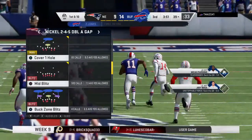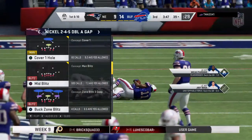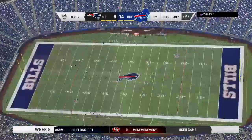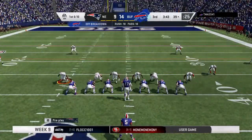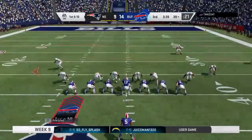Big yardage after the catch. That one winds up going for 36. 1st and 10 at the 39-yard line. So how about that for a chain mover? They're all the way down inside the 40 now for 1st and 10.